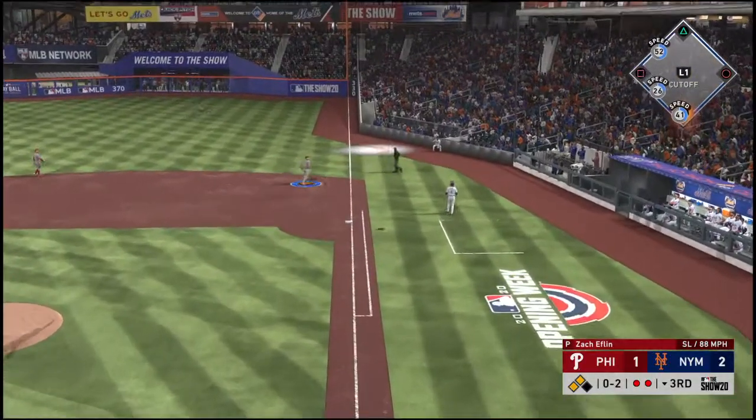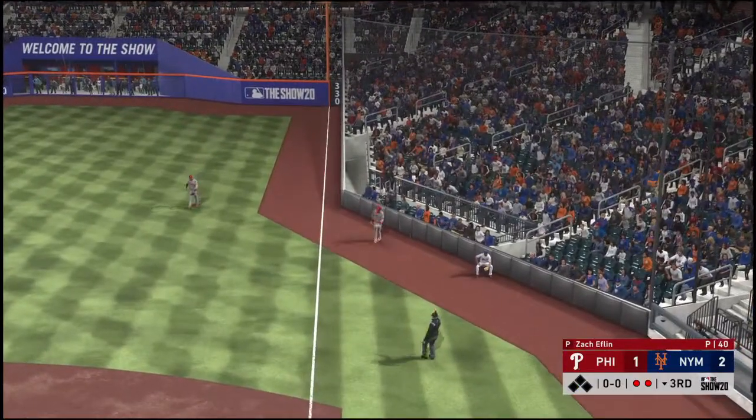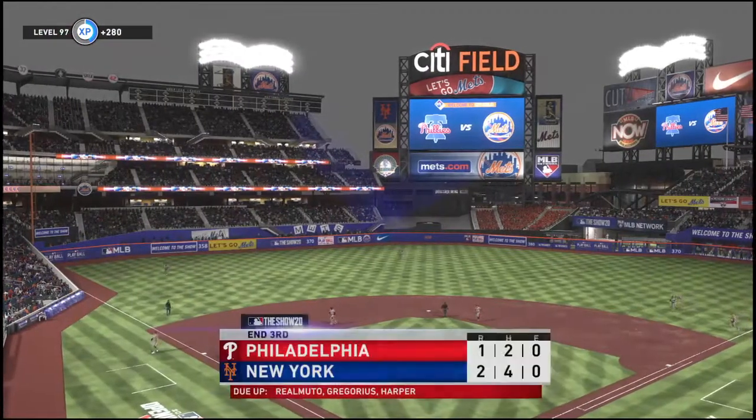Popped him up. Hoskins in foul ground. He's got it, and that'll get him out of the jam. 2 left for the Mets. They lead it 2-1.